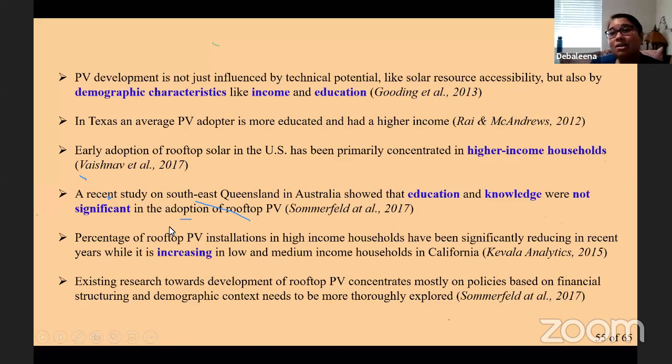Some studies say that education and knowledge were important, whereas other studies showed that, no, it's not important at all. So what needs to be done is a detailed study on this topic. And I found this to be very interesting because of the existing conflicts as well.